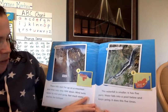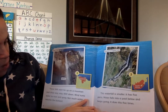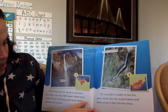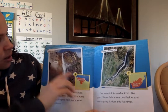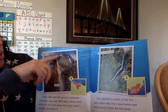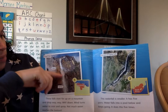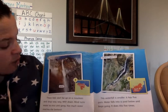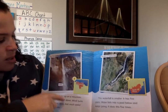These falls start far up on a mountain and drop way, way, way down. Wind turns water to mist and spray. Not much water reaches the bottom. Okay, so it's super, super high, so it's going to be a lot of water falling right off the top, but then the wind turns it into mist and spray. So this is the tallest fall in Venezuela, Angel Falls. And here's the mist and the spray.